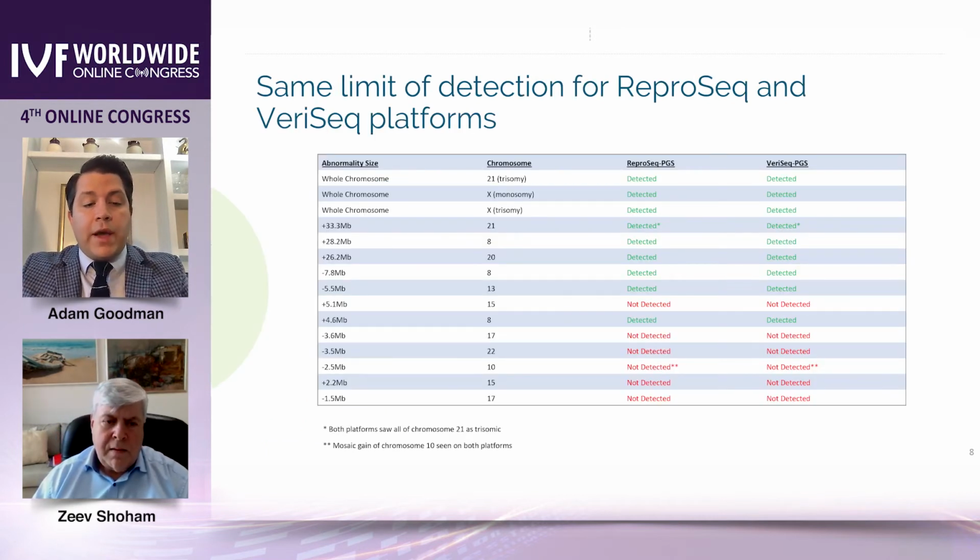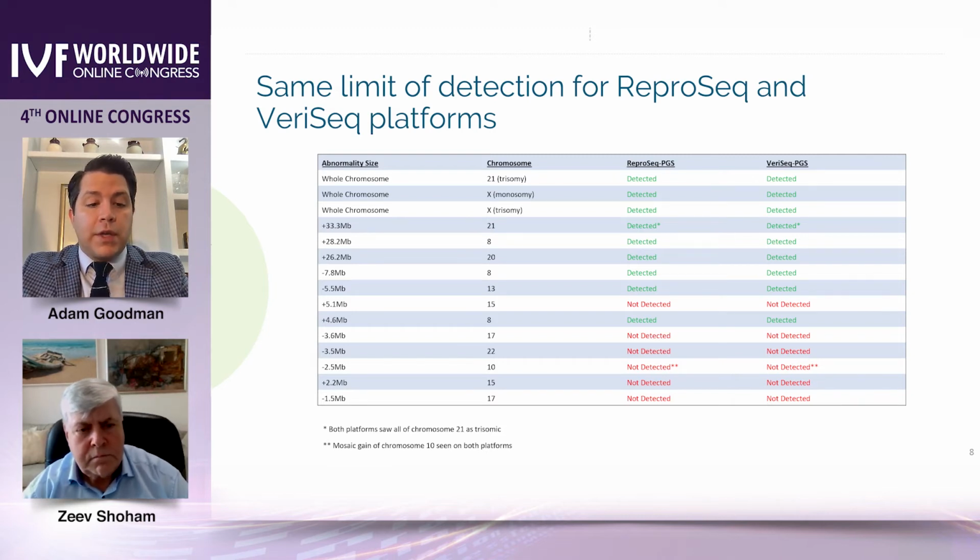We found that both assays outperformed their manufacturer's stated resolutions of 10 megabase pairs, reliably detecting segmental changes down to about 5 megabase pairs before we started to see any missed calls. Both assays showed identical results for all samples, not just in the limits of detection, but all the corresponding copy number charts were virtually perfect overlays of each other.